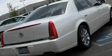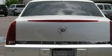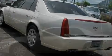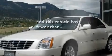Its top features include cruise control, a remote start feature, an 8-speaker stereo system, XM satellite radio, leather seats, 17-inch wheels, an illuminated passenger side vanity mirror, a low tire pressure indicator, fog lamps, and this vehicle has fewer than 45,000 miles on the odometer.